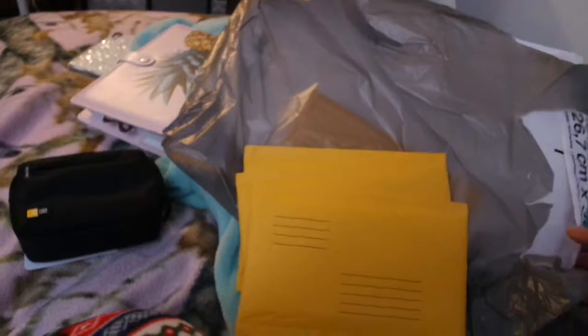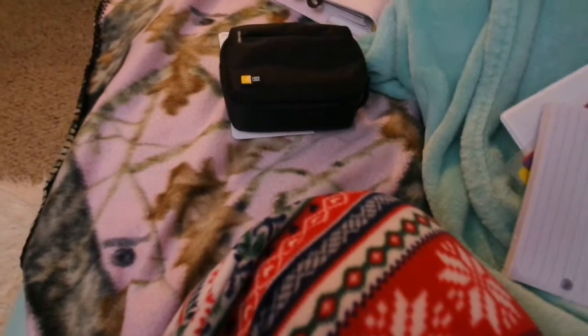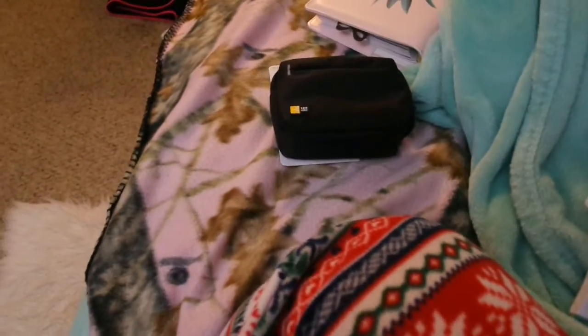Then I got a whole bunch of different bubble mailers. So I got some really big ones, and I got a couple big ones, because I'm selling stuff on my car. So next thing I got, a little product for myself.